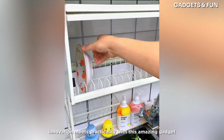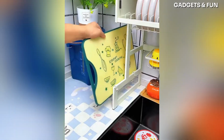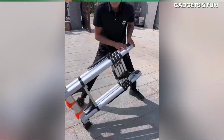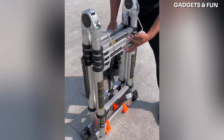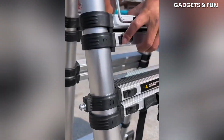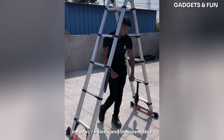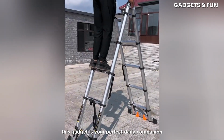Innovation meets practicality with this amazing gadget. Innovative, sleek, and indispensable, this gadget is your perfect daily companion.